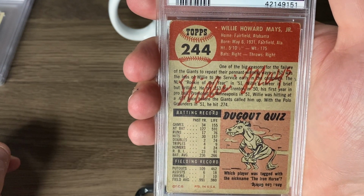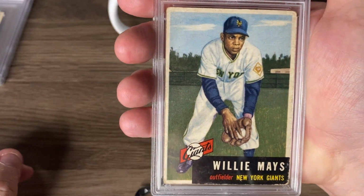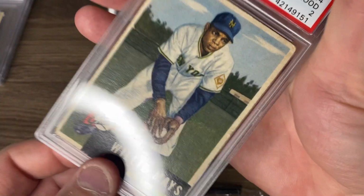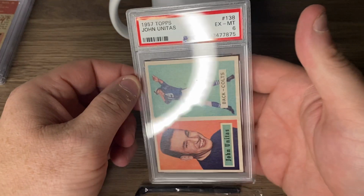Pretty cool, man. Dig that card. Now, he was born in '31, meaning he was 22 years old here. Now, obviously, that's not a photo, but it's just kind of cool to think of old man Willie Mays being 22 years old back then. So here comes number 22.